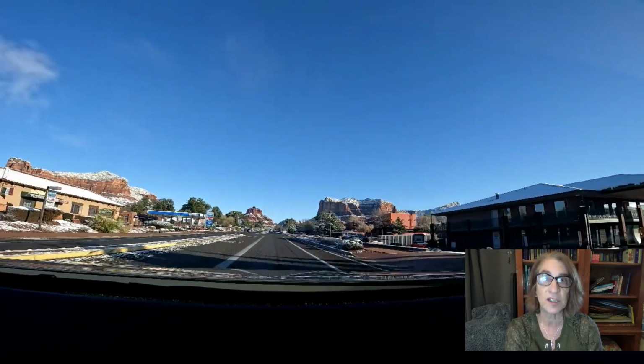So typically we'll get a nice layer of snow. We probably had 5 or 6 inches of snowfall this particular storm, and then the next day you could see it's already starting to melt. Probably by the day after, or 2 days for sure, all the snow will be melted. So this is a typical snowstorm in Sedona.